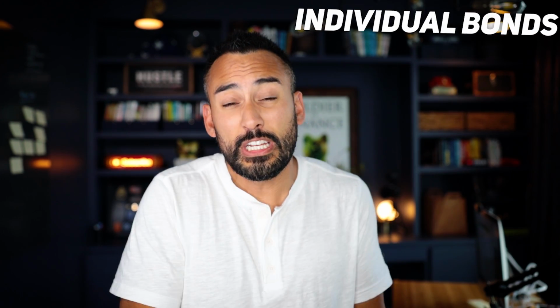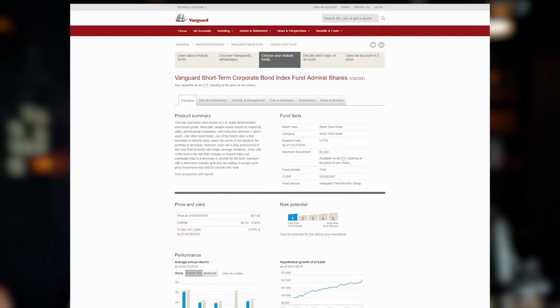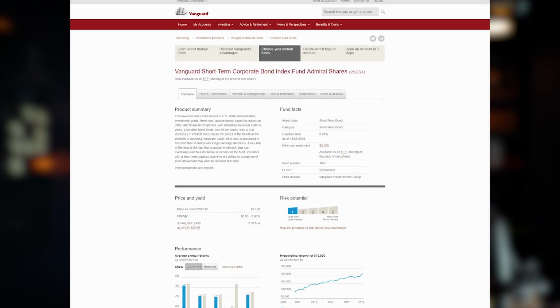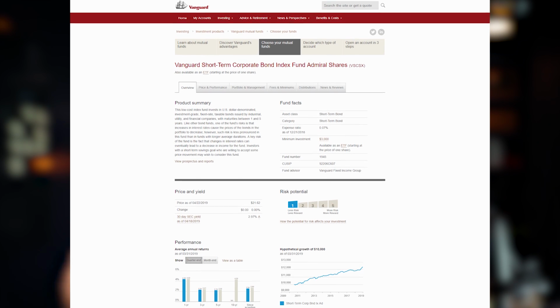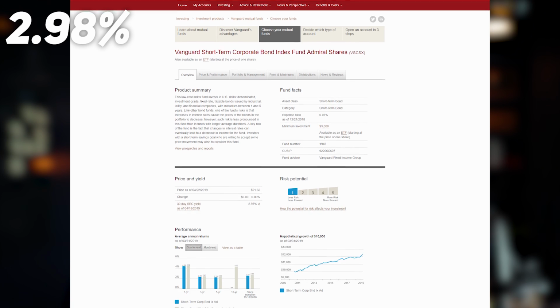There are different types of short-term bonds that you can buy and place inside your Roth IRA. There are individual bonds. You can buy mutual funds that specialize in short-term bonds, or you can buy ETFs that specialize also in short-term bonds. One of those short-term bond ETFs is the Vanguard Corporate Short-Term Fund. Right now, the yield on that ETF is currently paying 2.98%, so just under 3% interest.